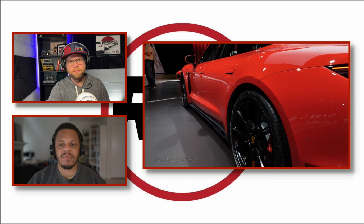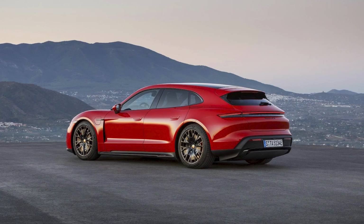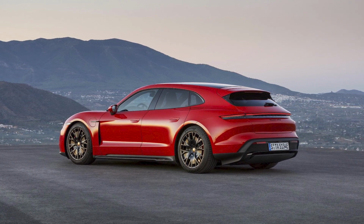Typically, the GTS trim level is what I think is the sweet spot in the lineups of things like the Panamera. You get the performance that you need, but it's not so hardcore. The price is usually in a nice sweet spot. So yeah, I think this is going to be a winner when it gets here. Particularly because we enthusiasts love those wagony profiles, and the capability that you're going to get with this.